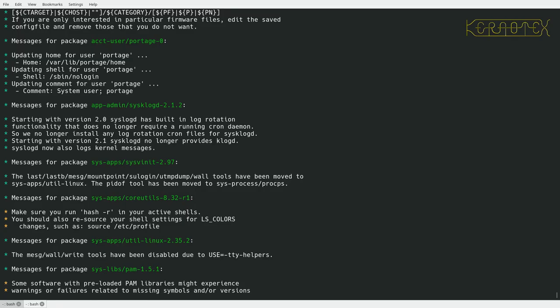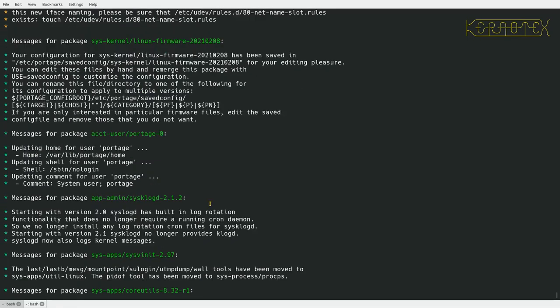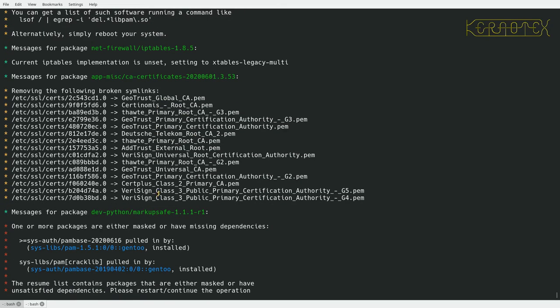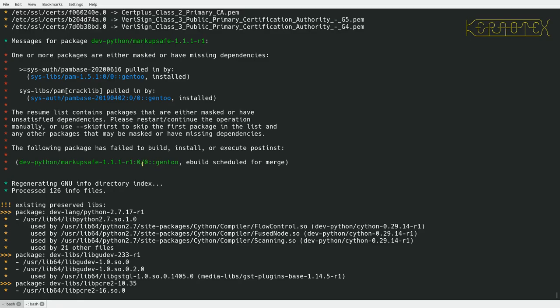Right, hash minus R we should run, it says here. Got new coreutils. What else have we got? PAM. Need to reboot the system. We'll be doing that sometime anyway. Last or missing dependencies.